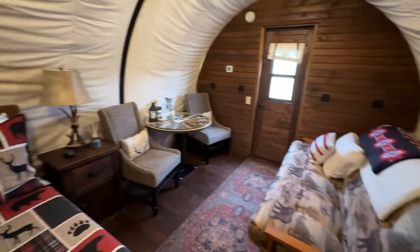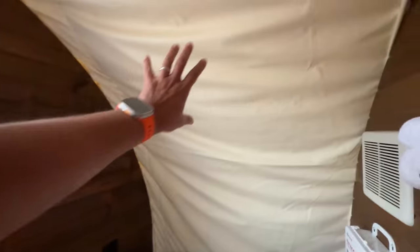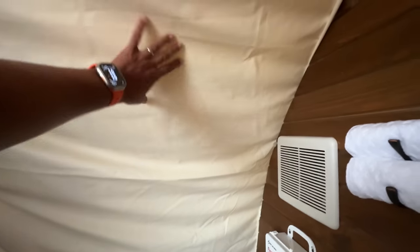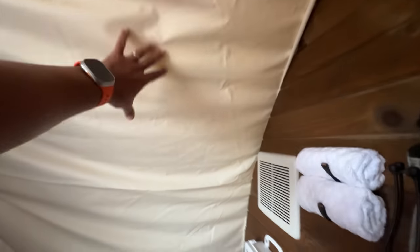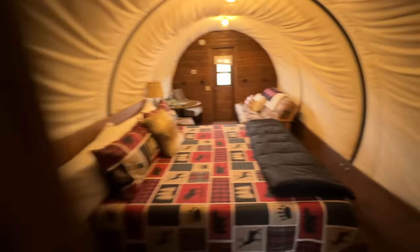We've got everything you need. Water, air conditioning. What else we got? What's in here? Toilet and shower. Cool. And this is some sort of double layer insulated fabric with some foam in here as well. Sort of welcome kit, things like that. Teas, coffees, an espresso machine. Absolutely excellent. Glamping.